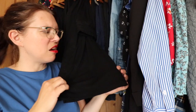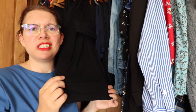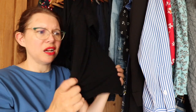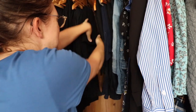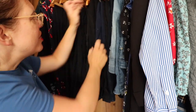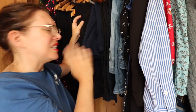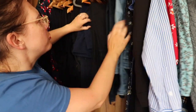These are jersey culottes, and they've been a lifesaver because they're elasticated waist and they're jersey, and I've been able to wear them with fluctuating weight. I actually wore them to a job interview, the job I got, so they are definitely staying. And then I have the 2 corduroy skirts. I will try these on at some point just to see if they fit, and if they don't, I think those ones are going. Then we've got my jeans.